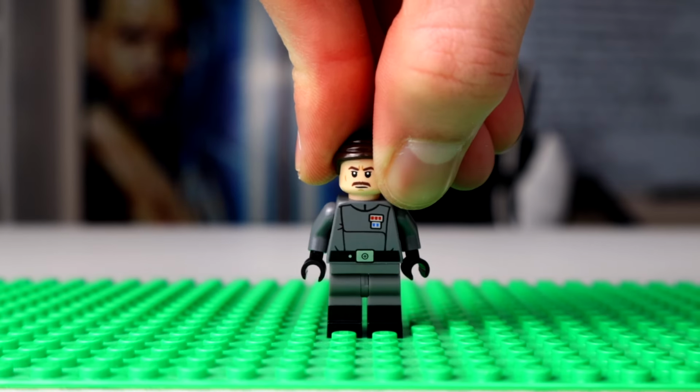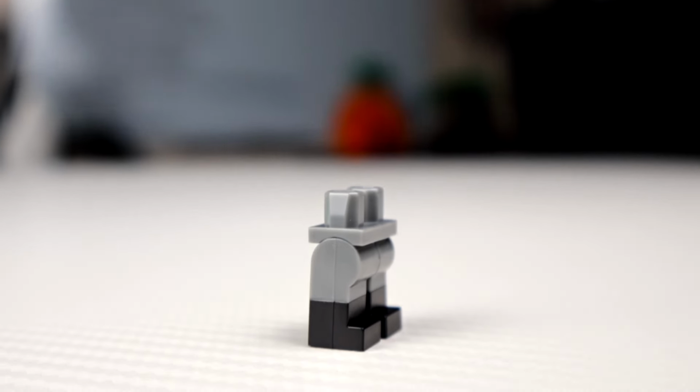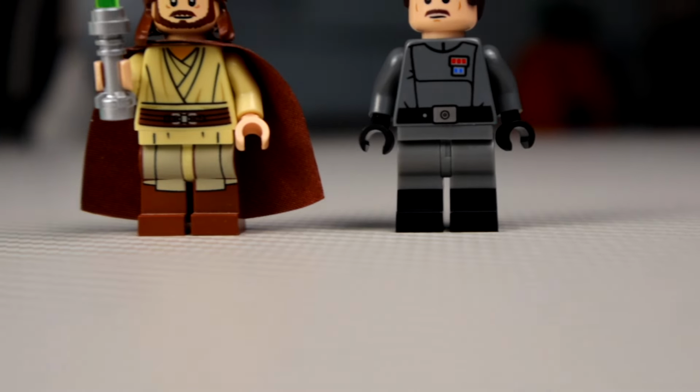Dual molding is the process of combining two different colors of plastic into one solid piece, and is typically preferred over printing, especially when it comes to the minifigure legs. This is because the dual mold of the plastic goes around the entirety of the minifigure, as opposed to printing, which is normally just on the front of minifigure legs.